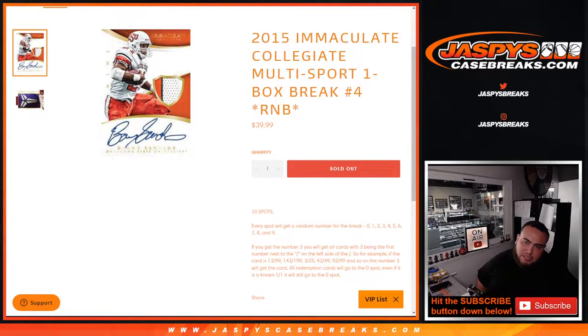2015 Immaculate Collegiate Multisport. One box break, random number block number 4 sold out. 10 total spots. Everybody gets a random number for the break, 0 through 9. And as an example, if you get block number 3, we're going to go by the first number on the left side of the serial number dash, as it shows you right there the examples of what it goes by. Again, any and all redemptions go to spot 0.